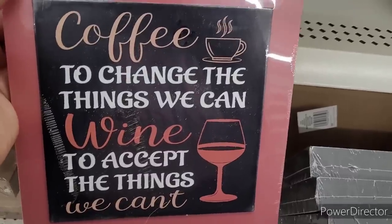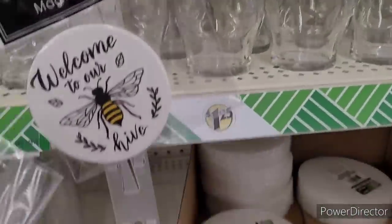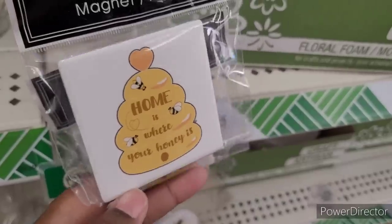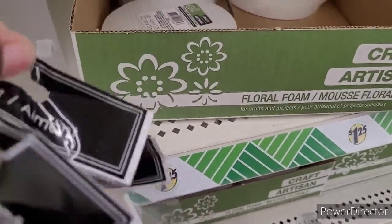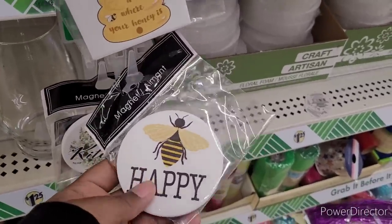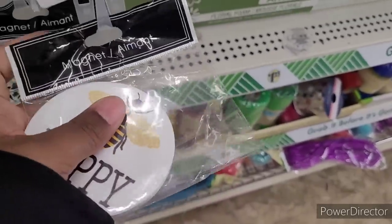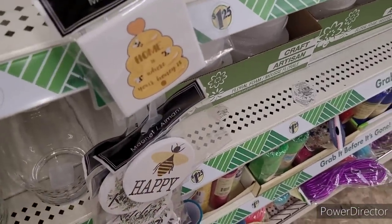Well, I'll write it in. Look at this, y'all. Welcome to our hive. Oh, my. I'm being in trouble today. Look at this. Home is where your honey is. If that is not too cute. I hadn't bought no magnets in a minute, so your girl about to go ahead and indulge. Let me get that. I kind of wish they was like a hard plastic, because you know, once these fall off the refrigerator, it's over. And look at this one. Happy. That's nice. All right, I gotta get that one too, because I don't see any. Let me see. Okay, it's one over there. It's not open. Let me move over here.